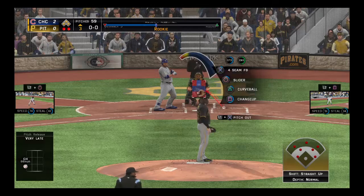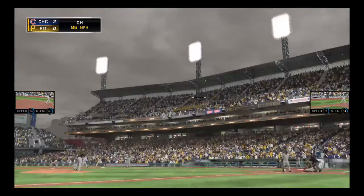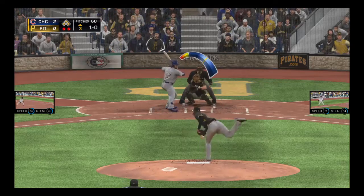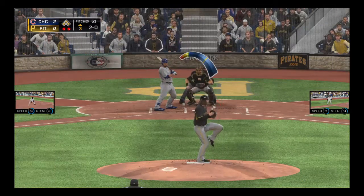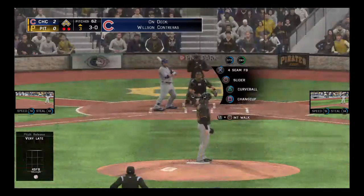Kyle Schwarber steps into the box here in one of the bigger spots in the ballgame so far. Bases juiced now with 2 away. He'll start him here with a changeup, but it's taken for ball 1. 2-0. Down low, and the plot thickens here.